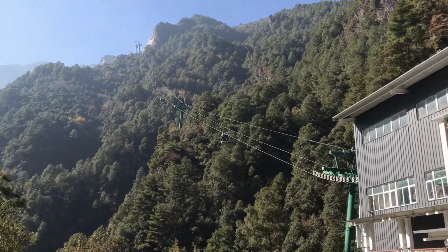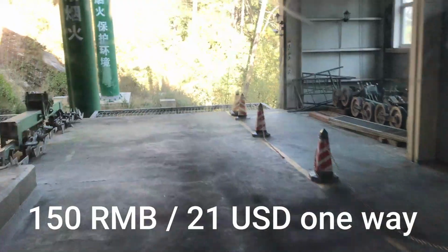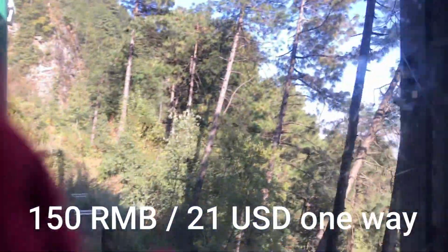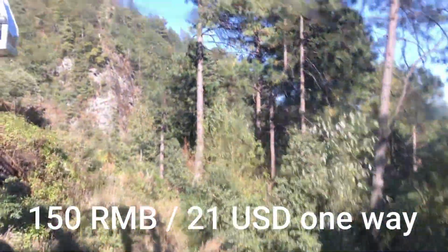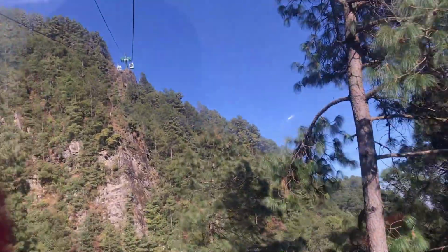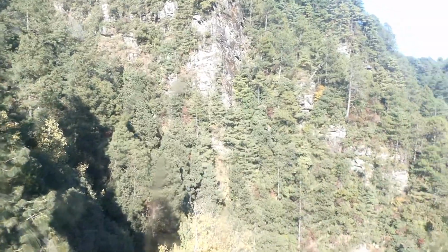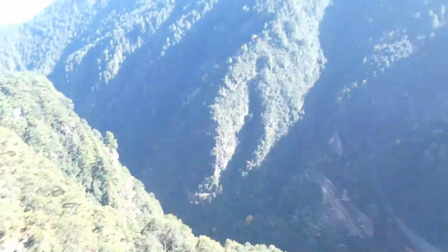We wanted to go all the way up, but the ride was already closed. You need to take note of the closing time as we found the cable car closed on time at 5 p.m. So we ended our walk here and took the cable car to return to ground level.